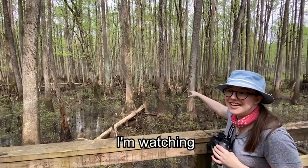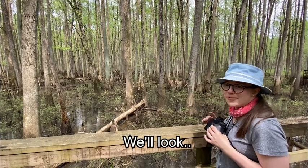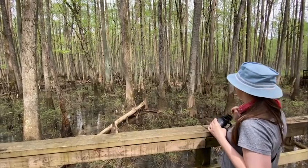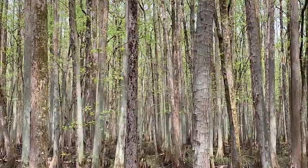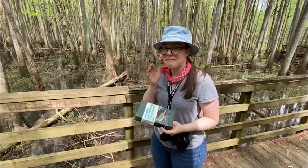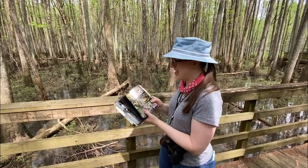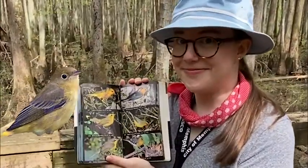I'm watching a bird over this way. Well, where did it go? Oh, there it is. I used my bird guide to see what kind of bird we might have seen, and we're not sure, but we think it might be some kind of warbler.